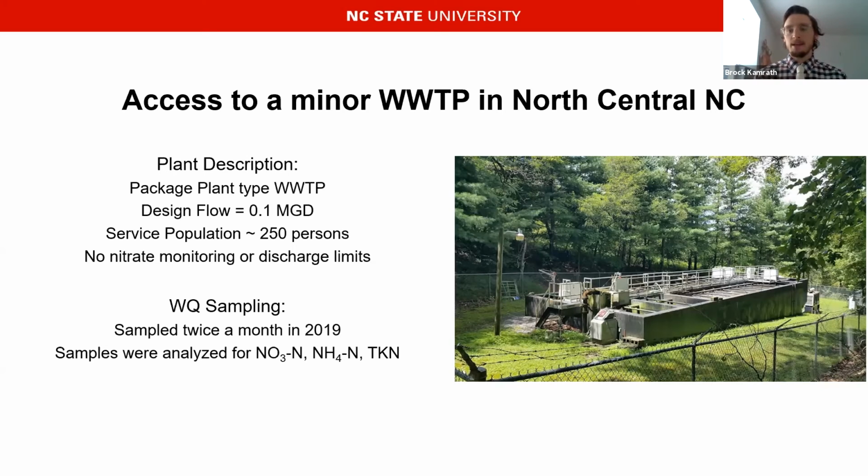And what we did was, while the plant was sampling for their NPDES permits in 2019, we were able to sample twice a month from the effluent line as well and analyze these samples for not just ammonium, but also for the nitrate, ammonium, and TKN as well.